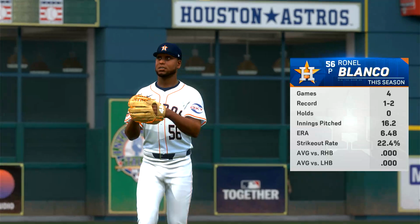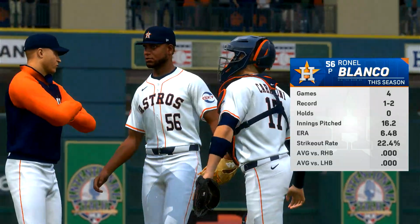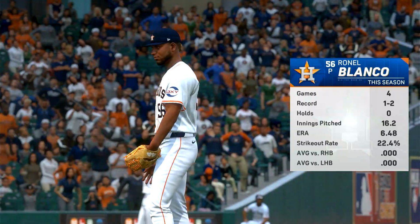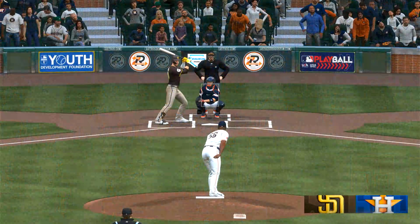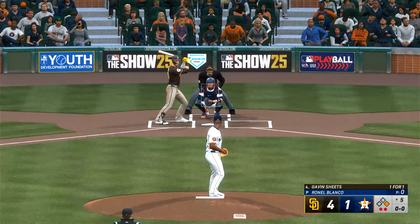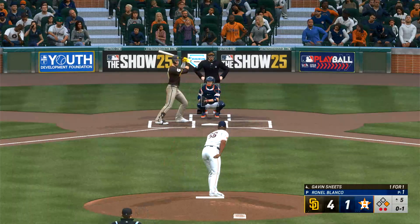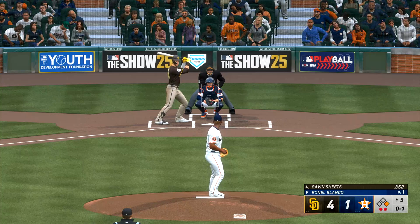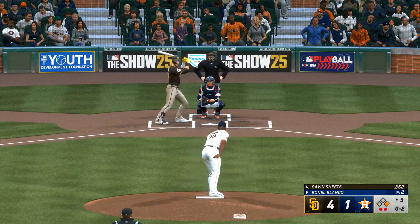The Astros turn to a new arm from the mound, Ronel Blanco. Well, walks have been a big issue for him this year, so I expect these hitters to be patient up there. Runner at first with 2 away. Gavin Sheets digs in now. He's already homered in this game. And first offering is fouled off. Sheets goes 6 feet 5 inches, 230 pounds, and he was a second-round pick back in 2017.